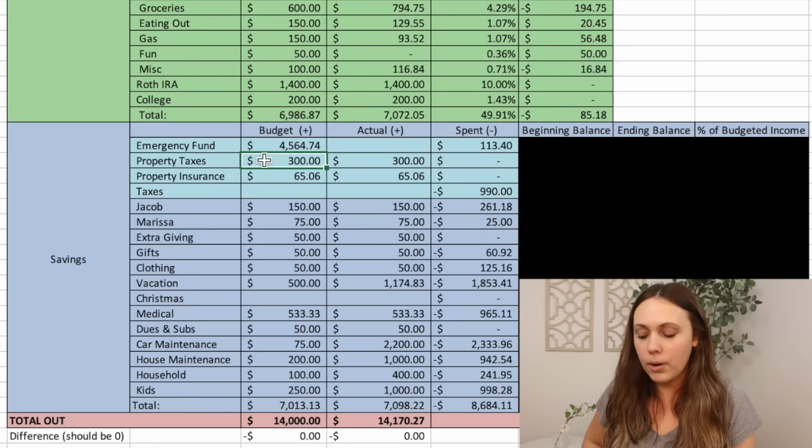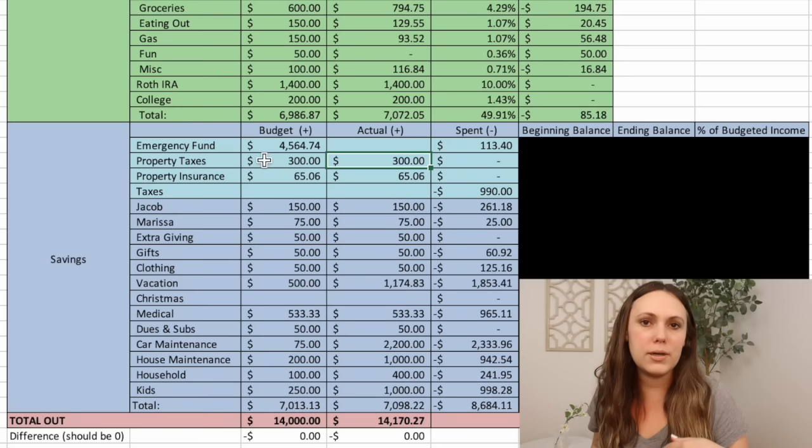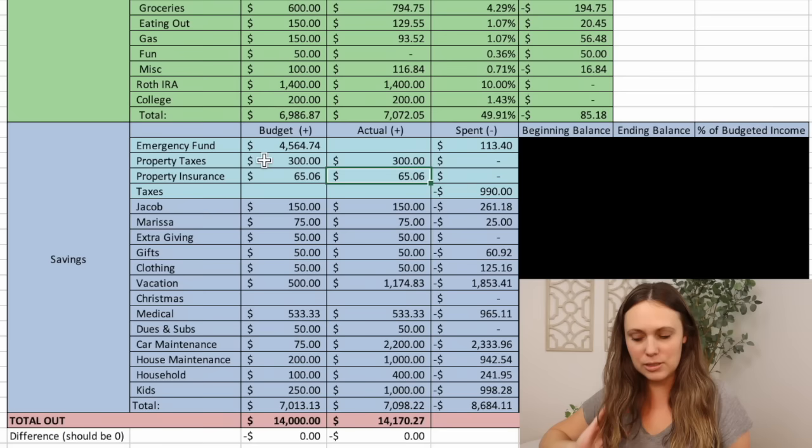We also keep our property taxes there. So we budgeted $300. We did put $300 into that. We are paying our property taxes out of pocket instead of going through escrow, just because I'd rather put it into my high yield savings and earn interest on it rather than have some other institution hold it for me and pay it with escrow. Same thing with property insurance. $6,506 is what we save each month to pay for our property insurance.